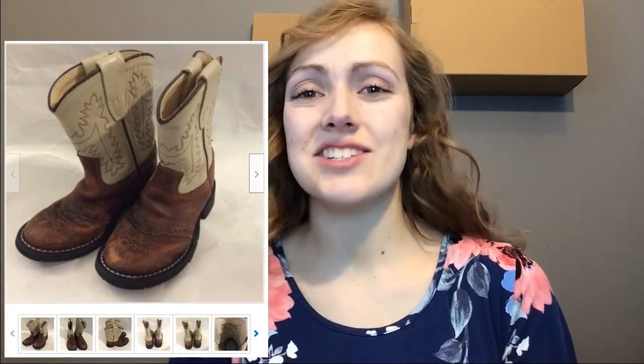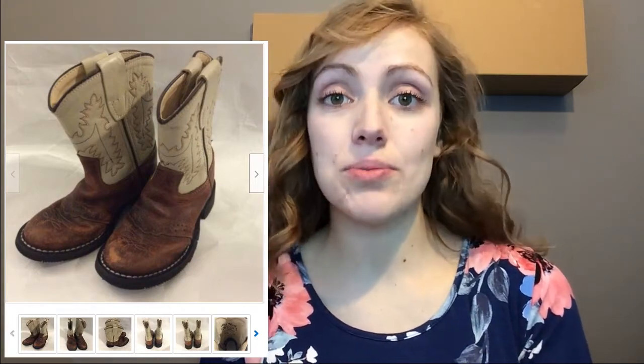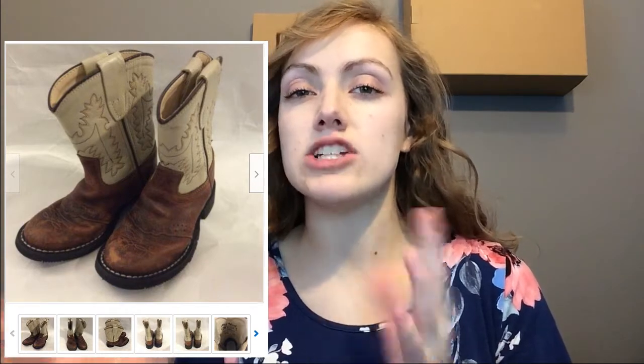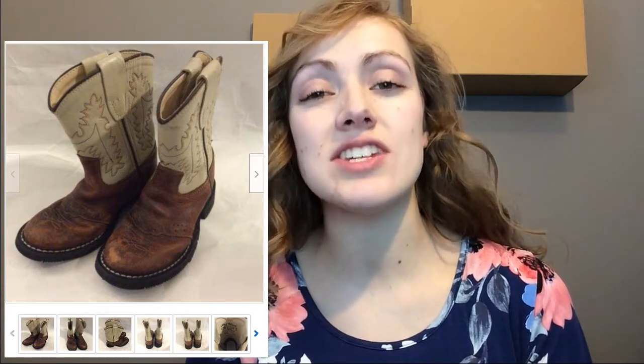The next item is this pair of little boy cowboy boots. I just think they're adorable. I love selling little cowboy boots or little cowgirl boots because they're really easy to spot in a thrift store. You can pick them up for usually under $3, and they sell pretty quickly, and on eBay I feel like they go between the $10 and $15 range before shipping. So these I picked up, I think it was $2.